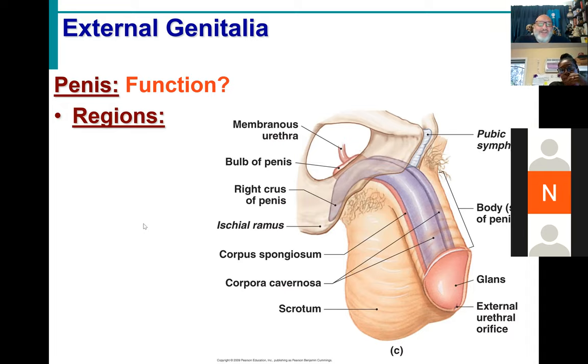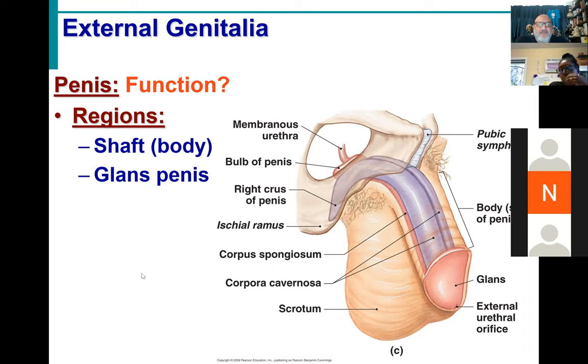The penis has several main regions to it. It has the shaft, or what is known as the body, and it has the enlarged head, which is the glans of the penis. This particular illustration doesn't show it, but there is also at birth a fold of skin that wraps around and protects and maintains the sensitivity of the glans, what is called the prepuce, although it's more commonly known as what? Foreskin.